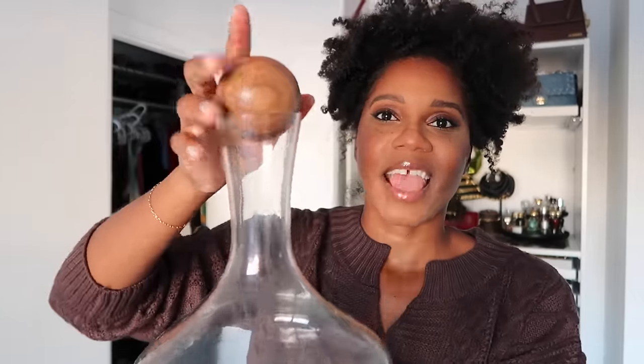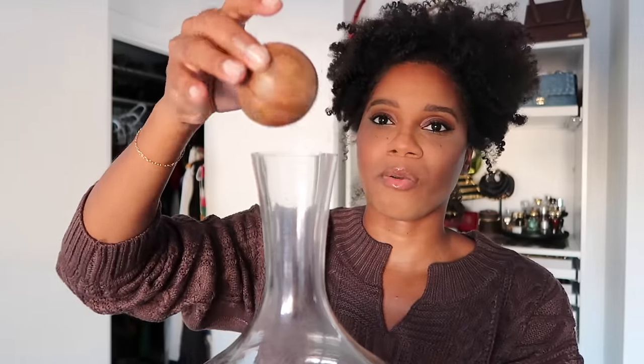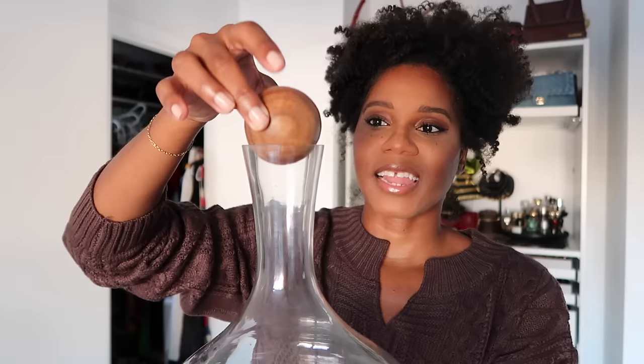It is beautiful. So the base is glass. And then it has a beautiful brown ball at the top that is a stopper for it. This is heavy, by the way, and solid. But how cute is this for $14? I can't wait to open a bottle of something and pour it in here and let it rest before serving my guests. I'm probably gonna have some more girls' nights in.